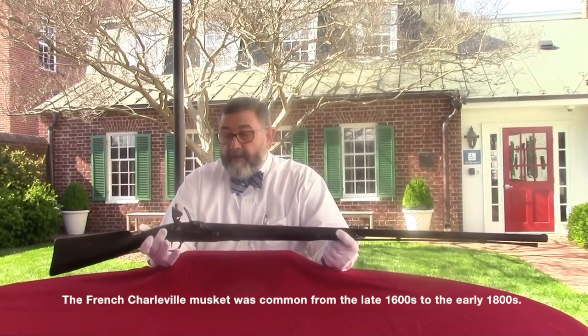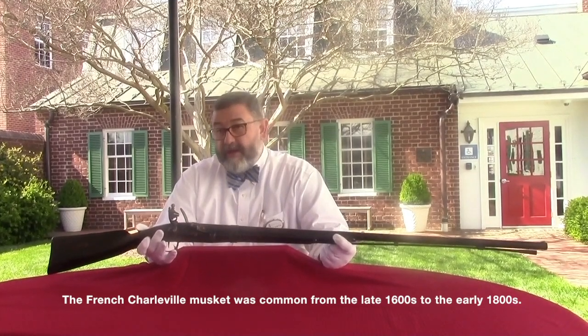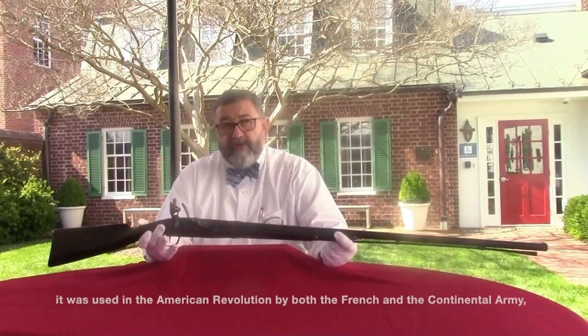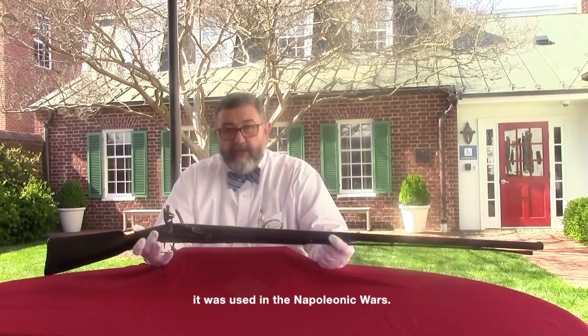This is a weapon, a flintlock smoothbore musket of the mid to late 18th century that is of French manufacture. The French Charleville musket was common from the late 1600s to the early 1800s. It was the main military weapon of the French Army in that period. It was used in the French and Indian War, used in the American Revolution by both the French and the Continental Army, and was used in the Napoleonic Wars.